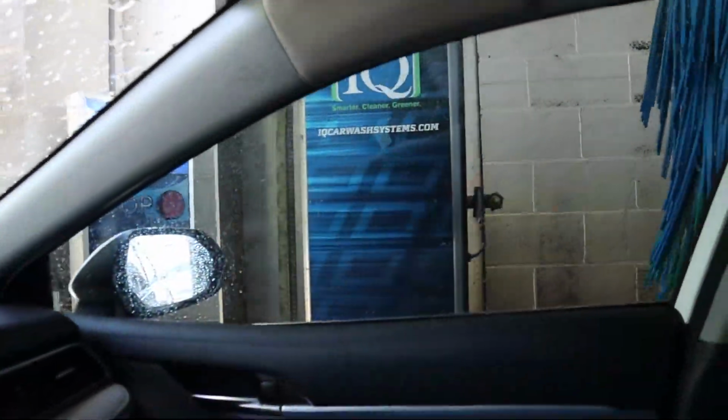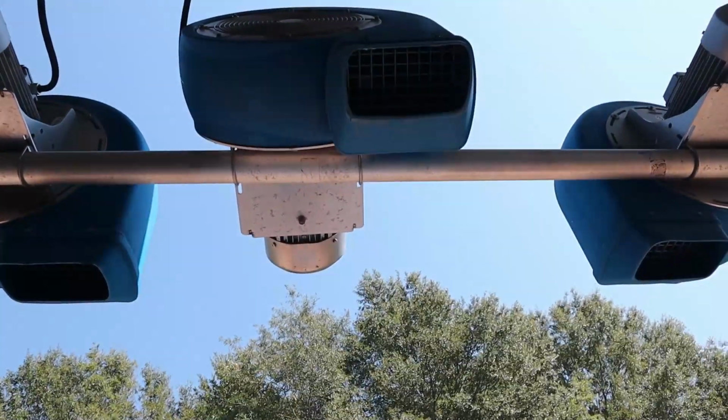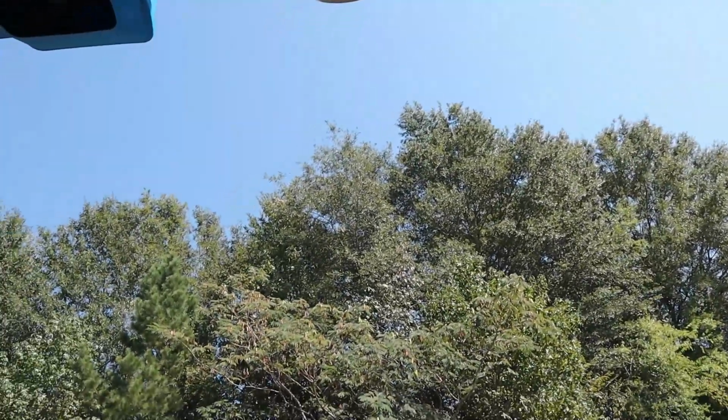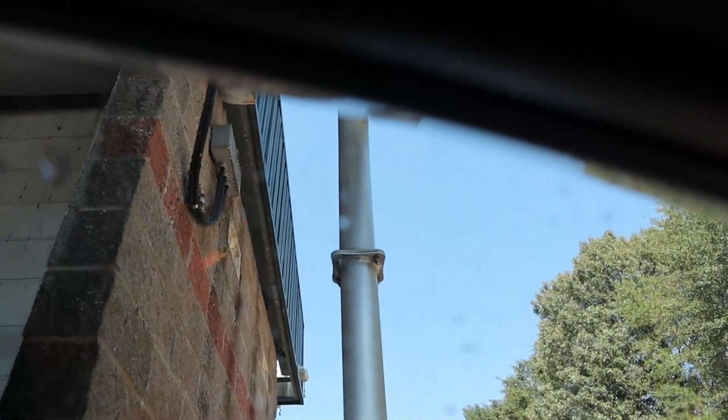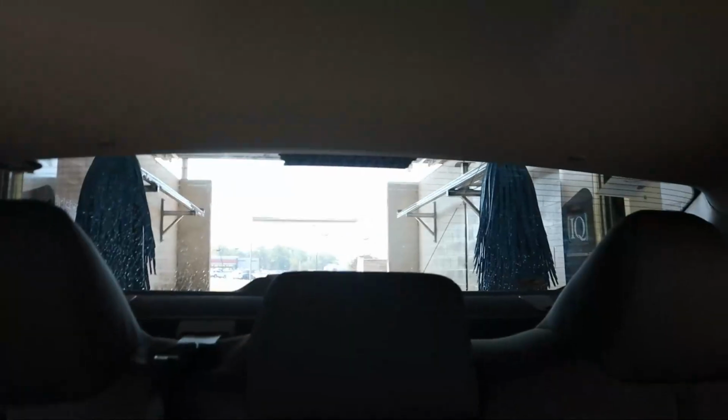And the machine's parking itself. Oh gosh, I thought I was gonna slam into the wall for a second. What's it doing? So yeah, I got your Premier dryers. Doing pretty good, well, for the most part anyway. But that wash was pretty solid.